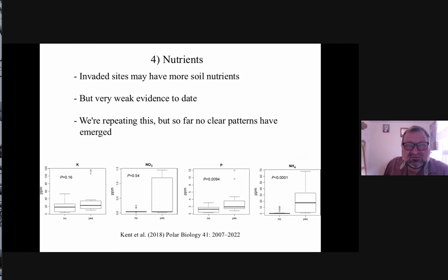There have been a number of studies now that have looked at soil nutrients. I mean, this is one of our first hypotheses. You know, urban areas tend to be very enriched. So we've been comparing both invaded and uninvaded areas in terms of various soil nutrients. This is another study that actually was done before us. But again, there aren't a lot of clear patterns.